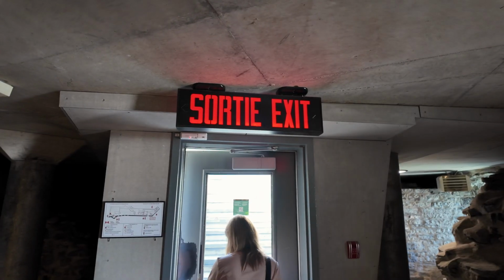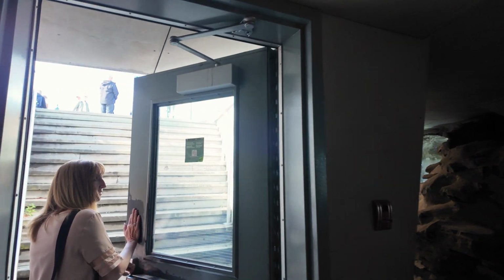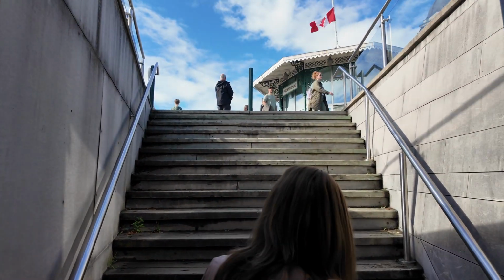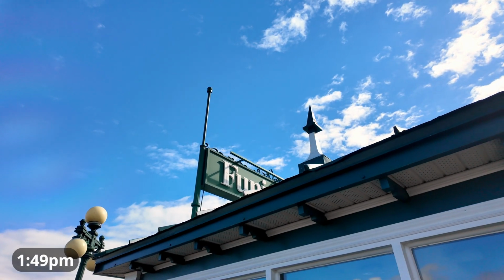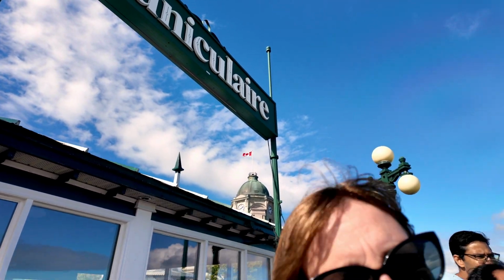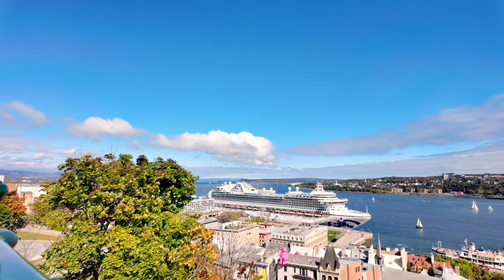Well, we have reached the end of our tour of Chateau Saint Louis. We've come back out where we bought tickets. We're going to go back up outside. It became sunny since we were last here. The funicular. Fun is right in the name. Much fun. So much fun. And there's our little trip.